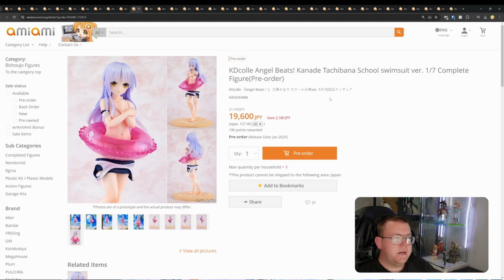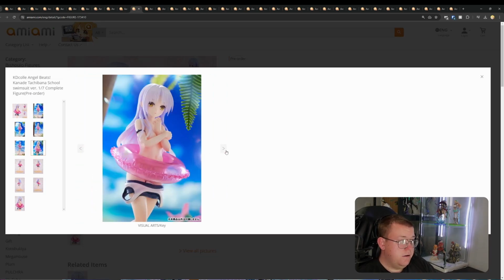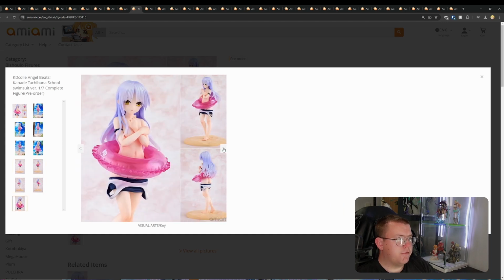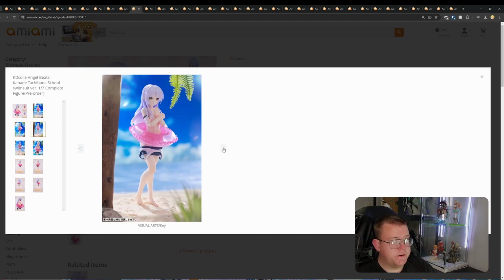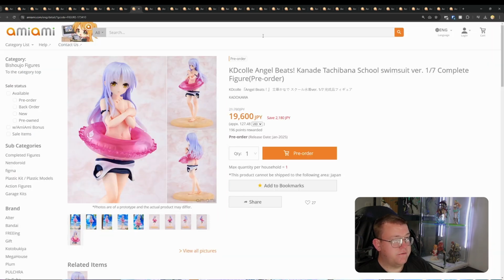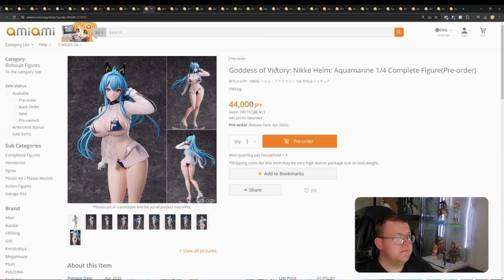Kadokawa Angel Beats Kanade Tachibana School Swimsuit version by Kadokawa for 19,600 yen. Looks fine, yeah, okay. She's got the swimsuit obviously and she's covering up her chest area. Pretty risky for a Kadokawa figure that we don't normally see, but looks fine. Price I think is probably about right for what this figure is. Potentially worth getting hold of.